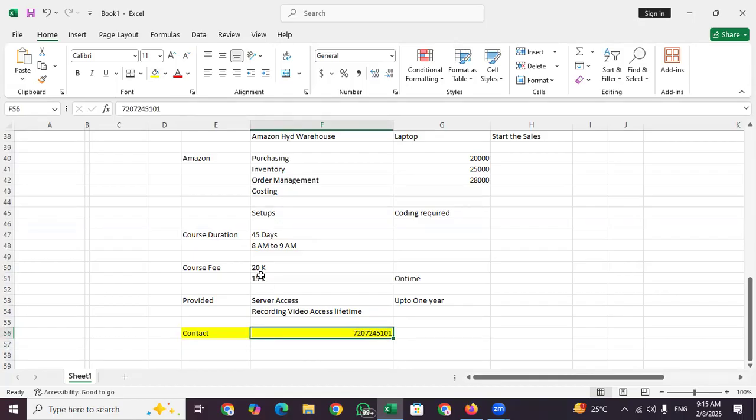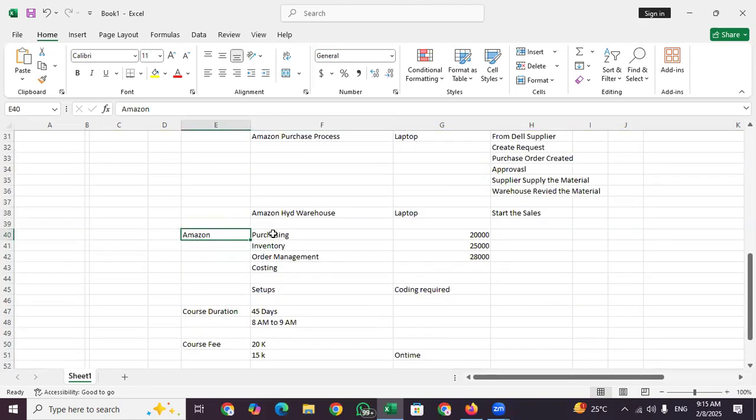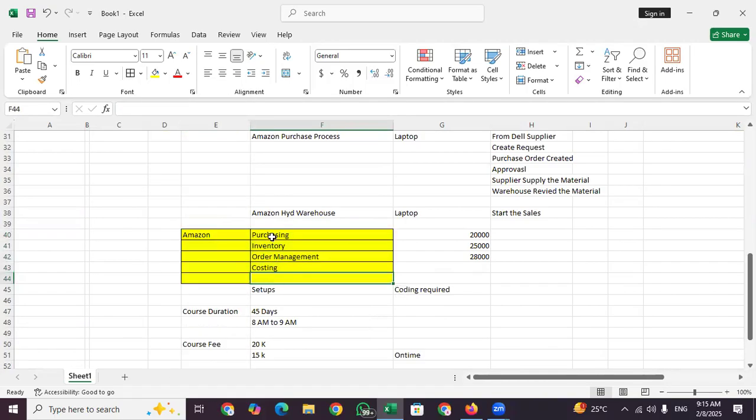So this is a brief and complete introduction about supply chain management. The modules we are going to discuss are purchasing, inventory, order management, product management, and costing. Some technical things we will also discuss. I'll be sharing the syllabus copy tomorrow, and I'll explain the syllabus and which module comes first.